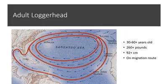What the adults do is, these are the ones that are 30 to 60 years old. They are 260 pounds up to 300 pounds. These are the really large ones. And their pattern is to be in their migration route. So they will travel thousands of miles out to sea and then back around again. So that is what the adults do.